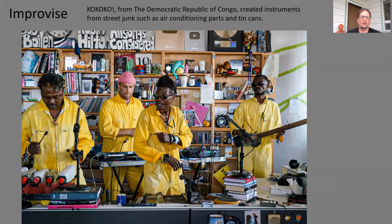I'm inspired by artists and musicians who use waste and junk to create art. This band, Kokoko from the Democratic Republic of Congo, created instruments from old bottles and cans, and also electronic equipment, electronic waste such as air conditioning units and things like that. Not necessarily digital, but just inspiring to think about, well, what if I improvise when I'm worried about these things? Maybe there's something creative I could do.